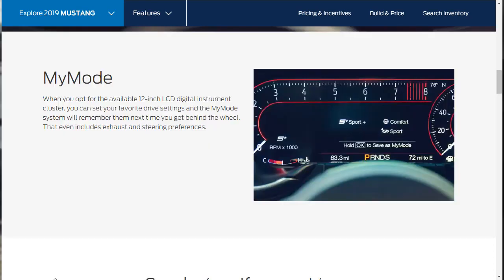So for features, they have something that's called My Mode. So I guess if you option your Mustang with the available 12-inch LCD digital instrument cluster, you can set your favorite drive settings, and the My Mode system will remember them the next time. So that's pretty cool. That even includes the exhaust and steering preferences.